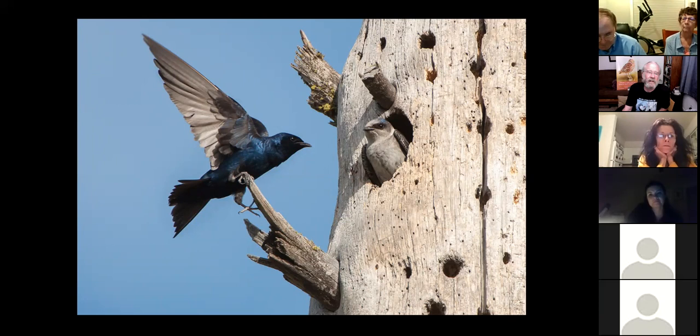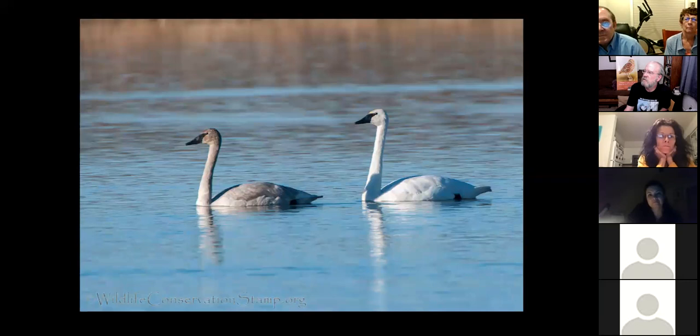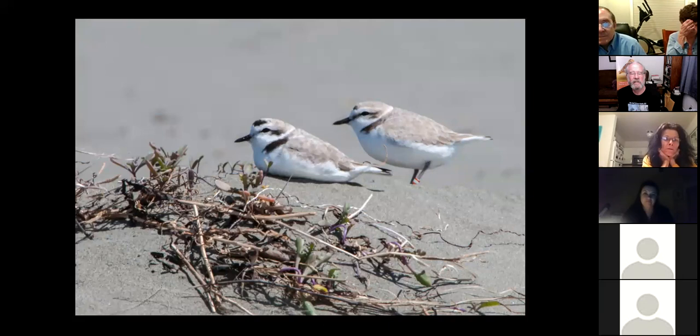Next slide. A pair of trumpeter swans that were down at the Chico Wastewater Treatment Plant. Next slide. A pair of snowy plovers. These were on the coast, north of Eureka at the beaches there. One of the places they nest. Next slide.